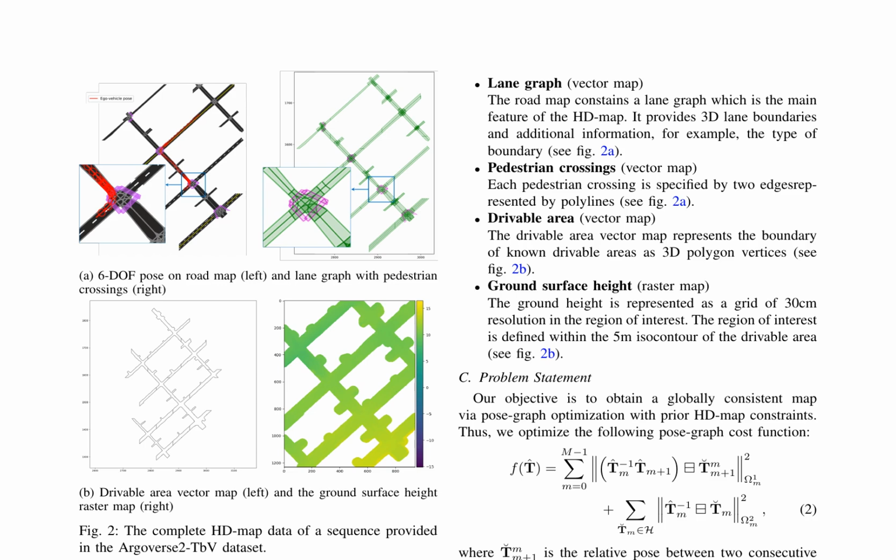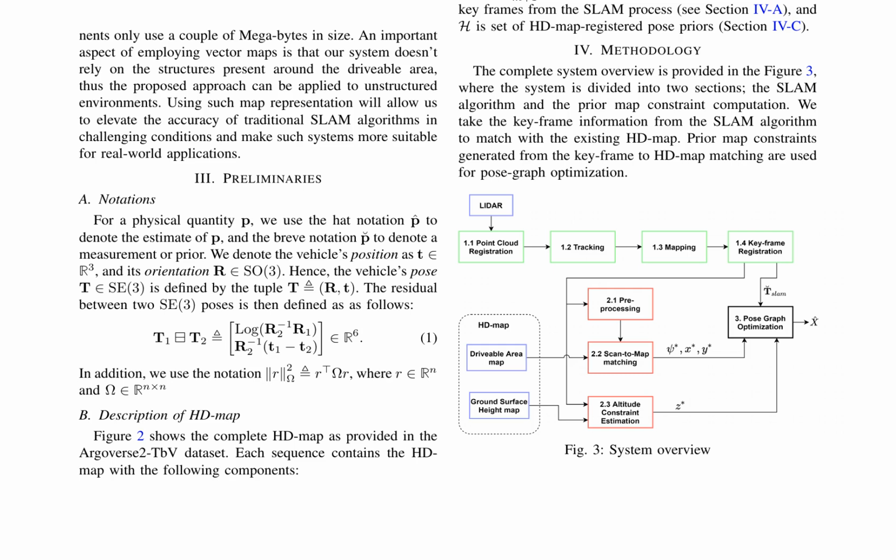The authors introduce notations used throughout the paper, including the hat notation for estimates, breve notation for measurements or priors, and the definition of the vehicle's pose as a tuple of position and orientation. The residual between two SE(3) poses is also defined. The HD map is composed of a lane graph, pedestrian crossings, drivable area, and ground surface height, each represented as a vector map or raster map, providing 3D information about the environment.